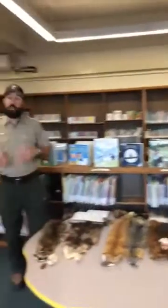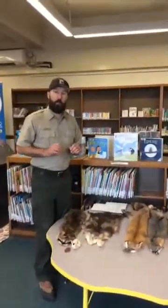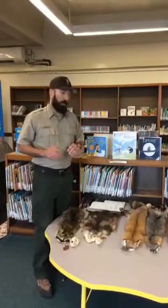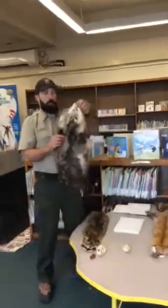All right, our next animal that I have is very special, and it's going to have the most unique traits out of all the animals that we show you today. So we'll take a look.